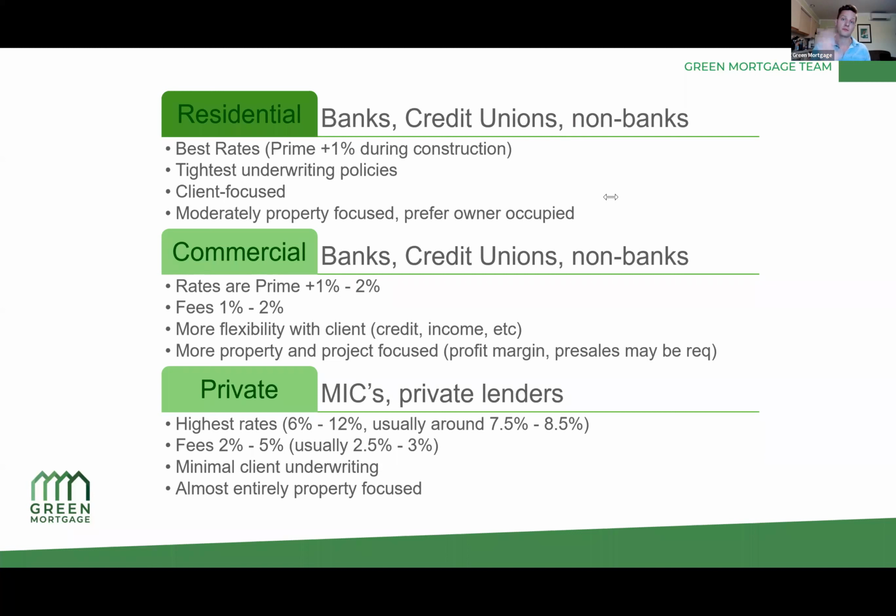If you're buying it, then they're going to appraise it as is. And if you're refinancing it or doing a construction loan after owning it, then again, it's the same thing. You're still getting the loan on the as-is value of the land at that time.